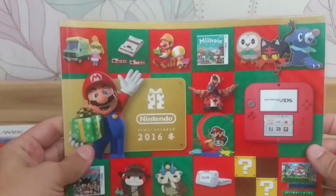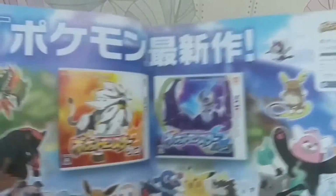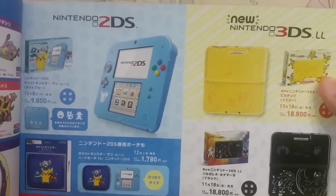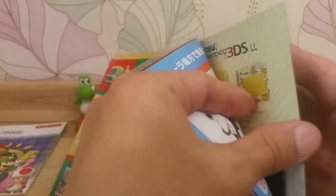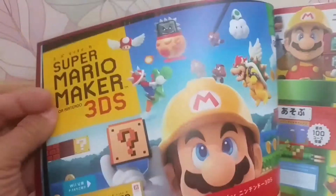Now we'll look at this 2016 catalog. This is from Japan. I don't read Japanese. I can read Hangul, but not Japanese. But I can tell what the pictures are, at least. As you can see, especially in Japan, they even do a little bit better job. They did a really fantastic job with Sun and Moon there. There are the 3DS XLs, LLs, different models, Miitopia, which I didn't like.